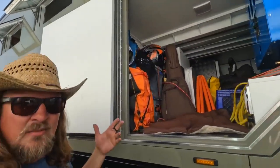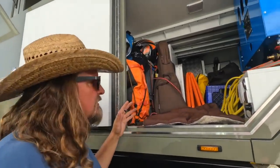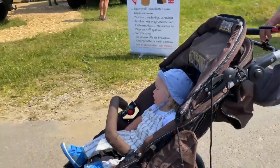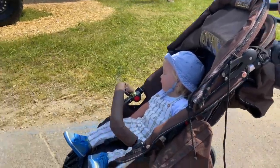So this is our individual setup because we have our baby boy and we have a big wagon. He's sleeping right now in the wagon. So here is going to be his wagon.